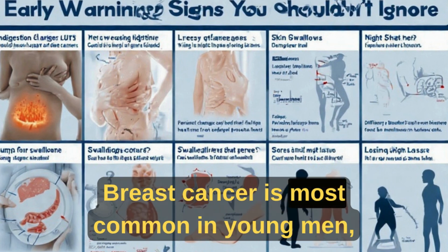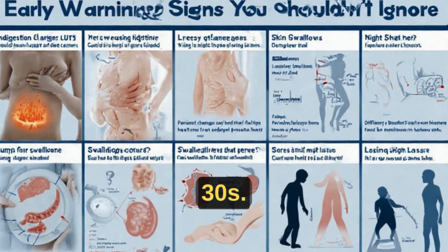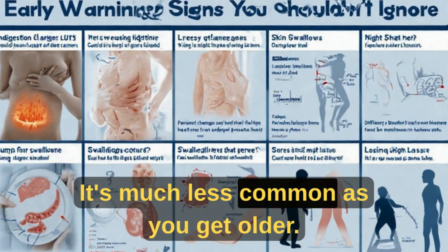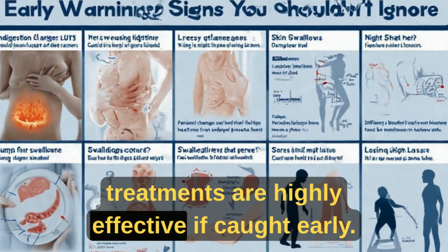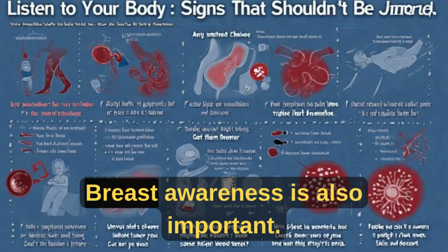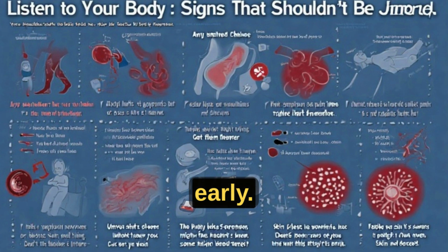Testicular cancer is most common in young men, typically in their late 20s to early 30s. It's much less common as you get older. Fortunately, treatments are highly effective if caught early. Breast awareness is also important. Regular self-checks can help you notice changes early.